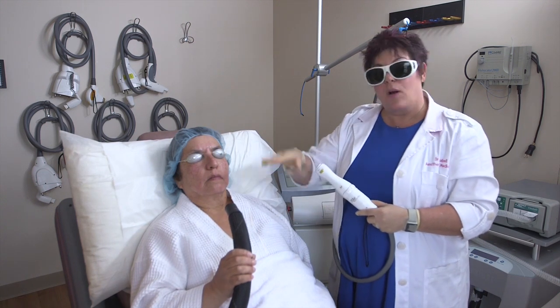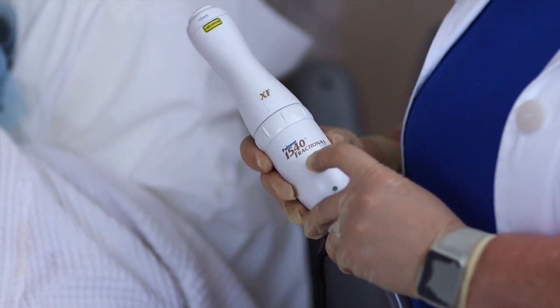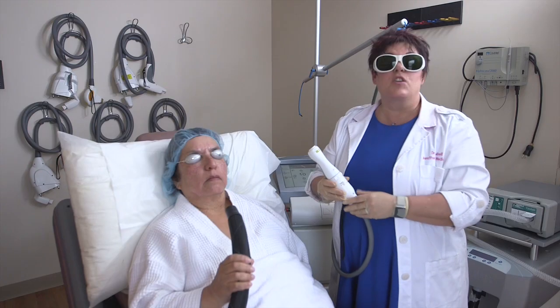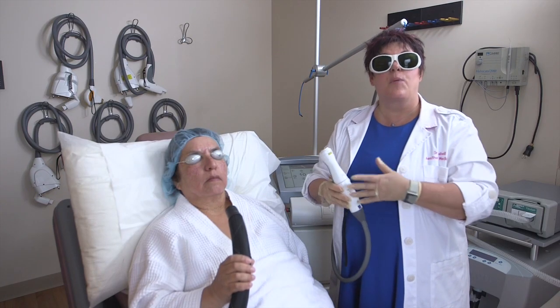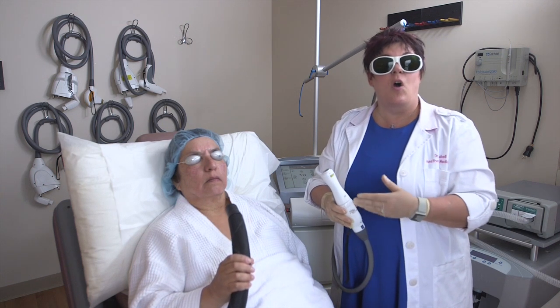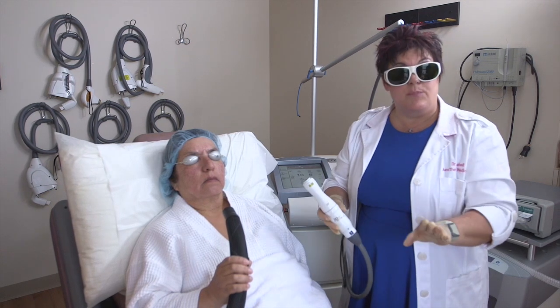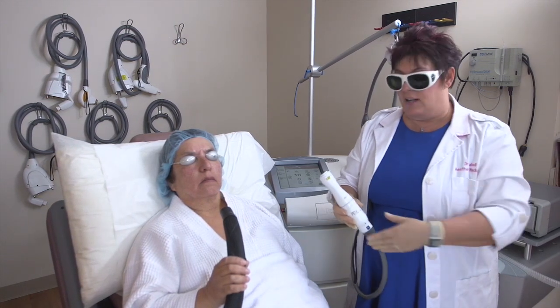So we've done part one, which is the Max G. Now we have the Fractional 1540, and there's two tips for this. I should point out that these are not disposable or consumable tips. You just buy them once and there's no ongoing cost. And I like to own my equipment. I don't want anyone raising prices in the middle of my treatments.